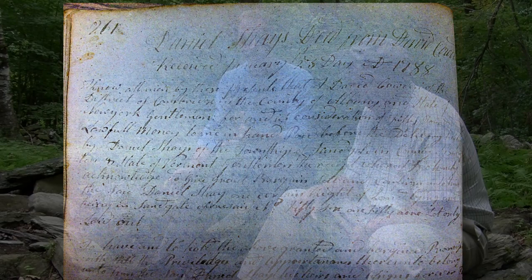I didn't mean to interrupt, but that alone, there's documentation. Oh yeah, with Daniel Shays' signature of the land sale. Go on, I'm sorry. No, that's fine. And yeah, so they built this working, thriving 18th century settlement. I mean, it had a mill, it had everything that you would need to be self-sufficient.